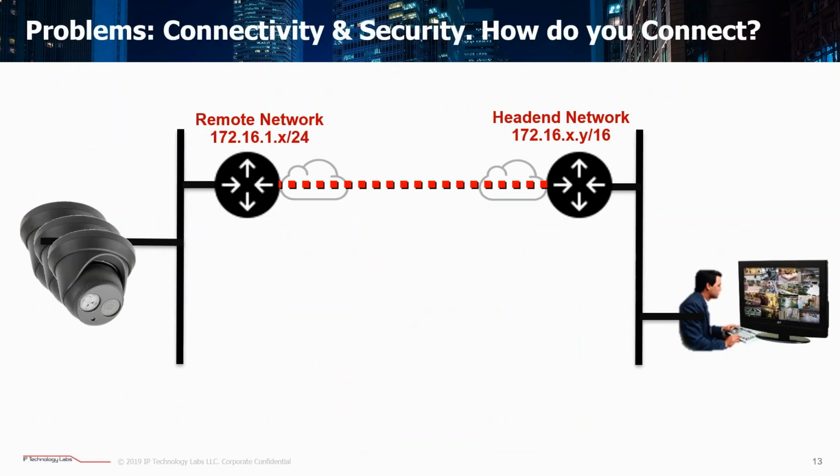Now, there are two big problems. They are end-to-end connectivity and security. So let's look first at the connectivity issue. So here is a basic remote access application. And the question is how do I get access to that remote IP camera?